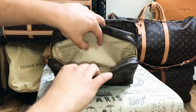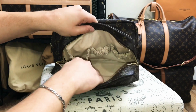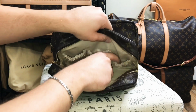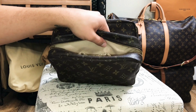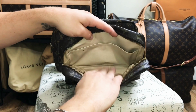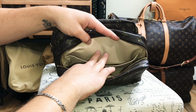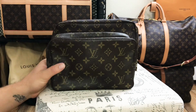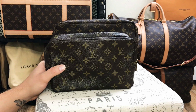So with it being one main compartment, you do have three scrunchies on the side that are meant to hold bottles or any liquid that you don't want to spill over, just to give it a little bit more security. And along with the bottle scrunchies, that's what I'm going to call them, you have an interior pocket.